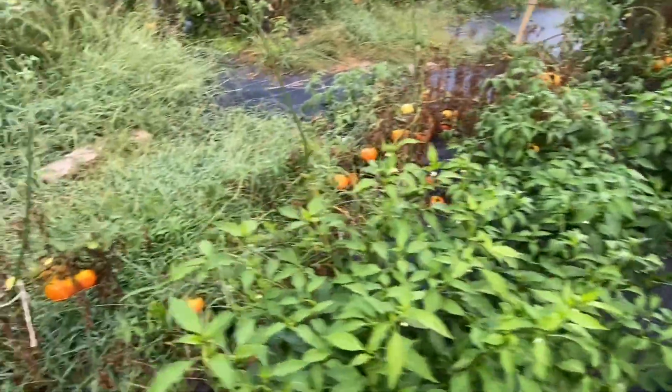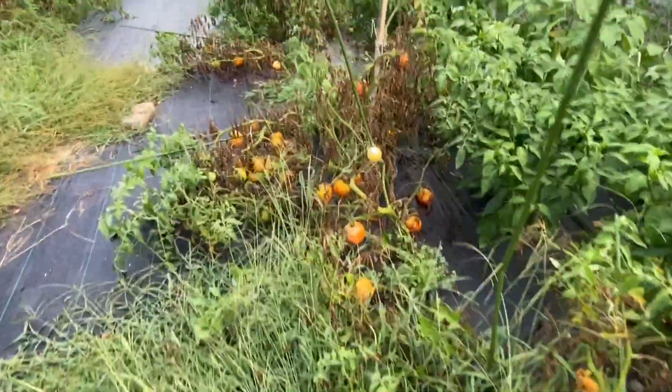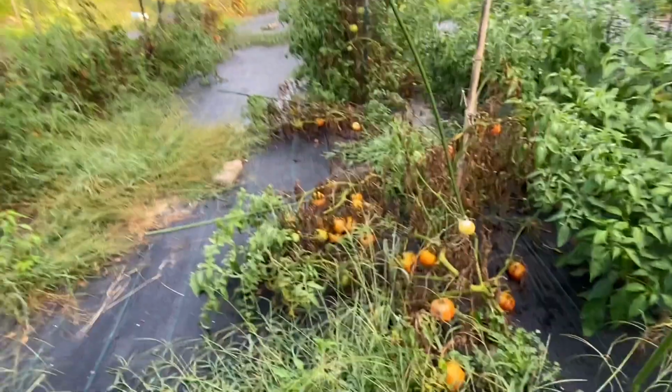Jalapenos, as always, the old reliable, chock full of peppers. This is the row I just picked. There's probably some more I could pick, but I thought they could use a day or two on the vine, so I left them on there. Right up to the trellis, I picked those. Have a big basket of tomatoes.